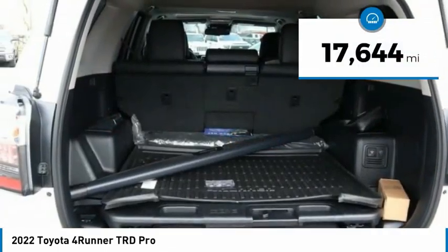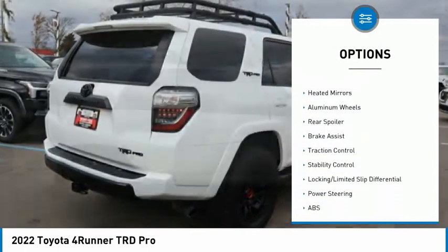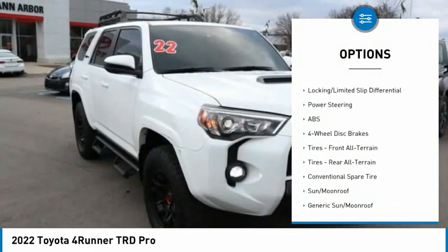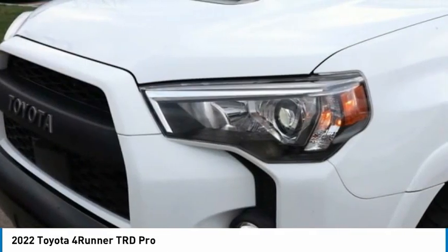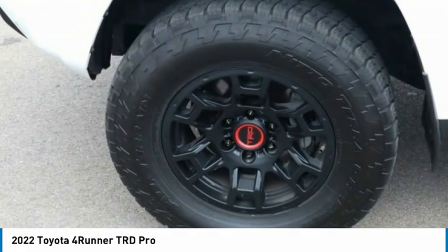Here are some of this vehicle's great options: tire pressure monitor, 4-wheel drive, blind spot monitor, tow hitch, heated mirrors, aluminum wheels, rear spoiler, brake assist, traction control, stability control. This beauty is sure to make you the talk of the neighborhood. So call or drop in for a test drive today.